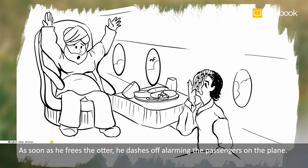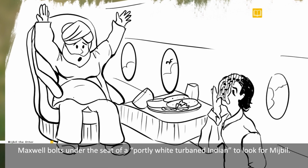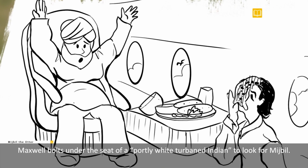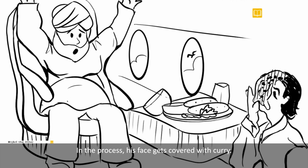As soon as he frees the otter, it dashes off, alarming the passengers on the plane. Maxwell bolts under the seat of a portly, white-turbaned Indian to look for Mijbil. In the process, his face gets covered with curry.